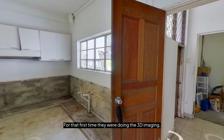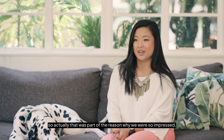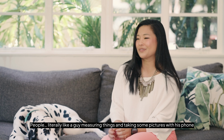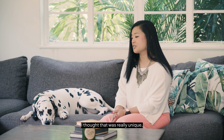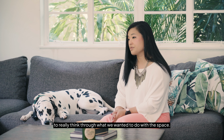For that first time, they were doing the 3D imaging. And so actually that was part of the reason why we were so impressed. We were like, wow, like no other contractor brought this kind of equipment, right? It was literally like a guy measuring things and taking some pictures with his phone. I thought that was really unique and really helped us to accelerate our own process as well, and really think through what we wanted to do with the space.